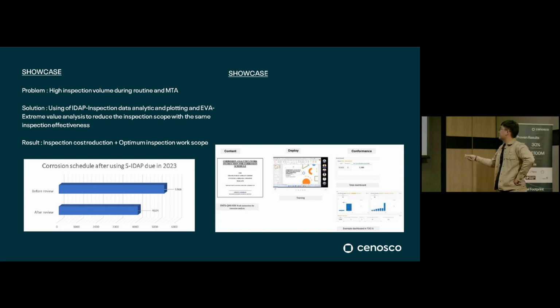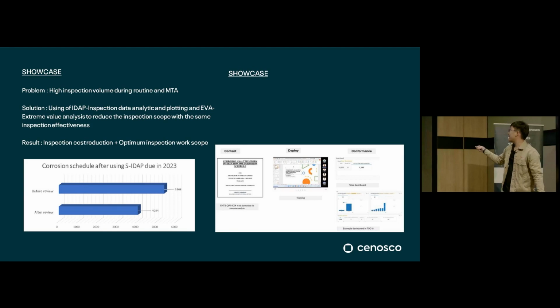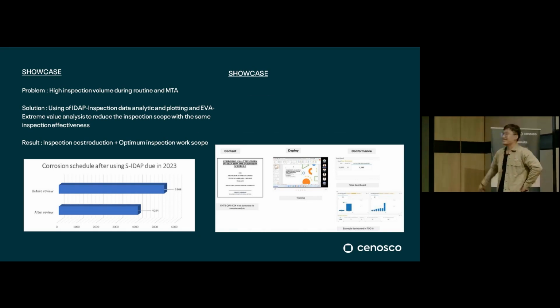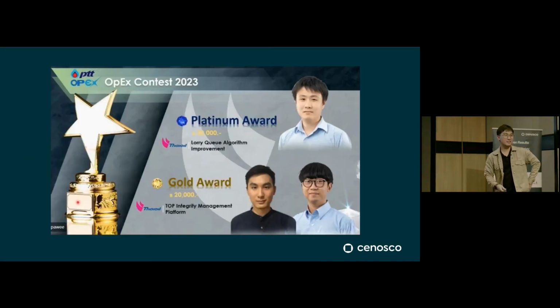Okay, in conclusion, because of everything, we can do optimization, we can get rid of the LOBC. So we can make some benefit of about 40 million baht per year. That's quite a lot, right? Because of that, as I mentioned, and because of the one single platform that we have, this is kind of best practice in Thailand. Yeah, that's all from my side. And last year I went to a PDT contest, and we used this project to win the Gold Award. Yeah, that's all.